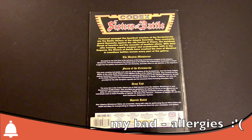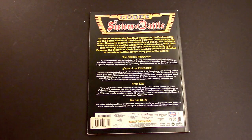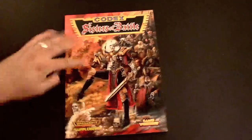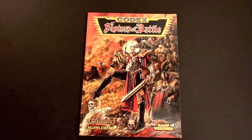But yeah, it goes over the Adeptus Ministorium, the forces of the Ecclesiarchy, and the army list and special rules and stuff. And there's also a couple of gem pieces in here. I really wanted to show off really cool things that they did in this book in particular. So with that said, let's dive on in to the Sisters of Battle Codex.